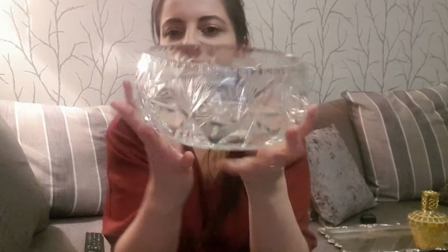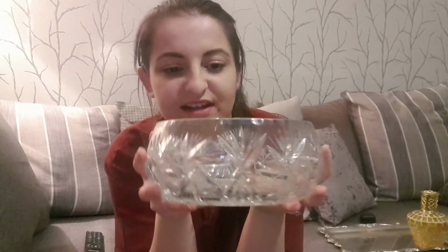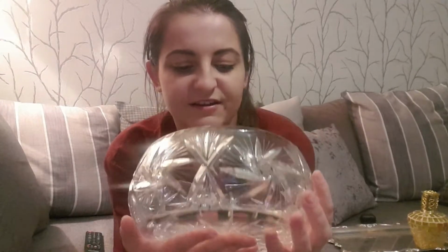And then we've got like this giant like trifle glass jar. It's really heavy. And I believe it is actually Edinburgh crystal.